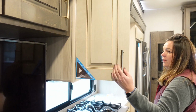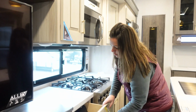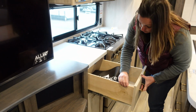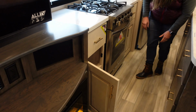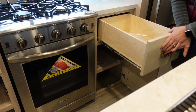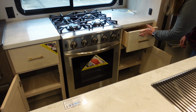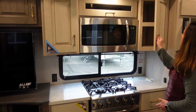We do like that everything's soft close. It's very well built. There's drawers here, nice and deep too, and these are made out of real wood. There's this cabinet, this drawer. You can see how far out those come. This is already more storage than we have now. And then there's this cabinet.